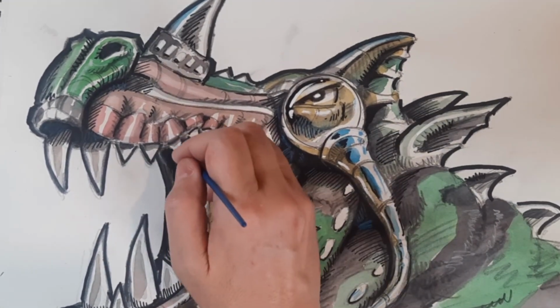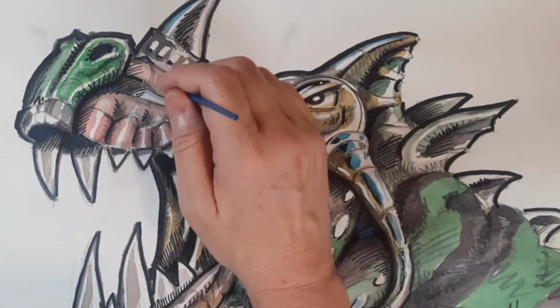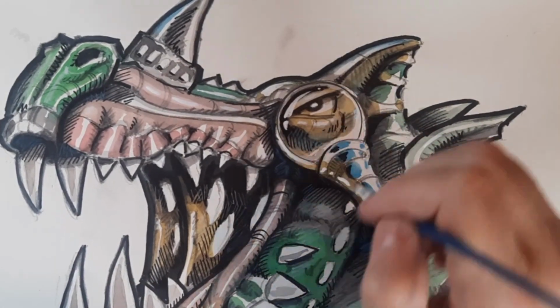Many artists struggle with getting highlights and shadows just right. One common issue is overdoing it. Too many highlights can make an image look washed out, while too much shadow can make it look flat. Another challenge is understanding where to place them.